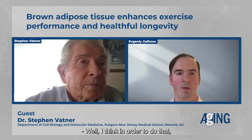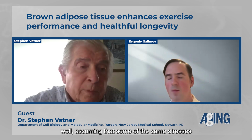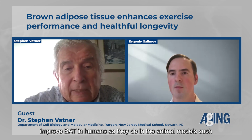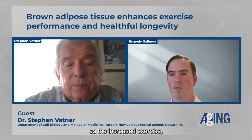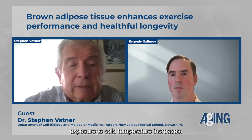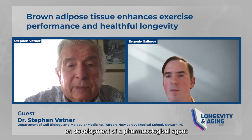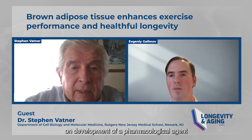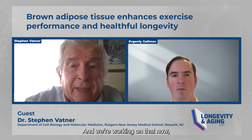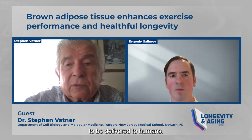Well, I think in order to do that, assuming that some of the same stresses improve BAT in humans as they do in the animal models, such as increased exercise and exposure to cold temperature, the human studies really will depend on development of a pharmacological agent that mimics the RGS14 knockout BAT. We're working on that now, but that's going to take some time to develop and then show that it's safe enough to be delivered to humans.